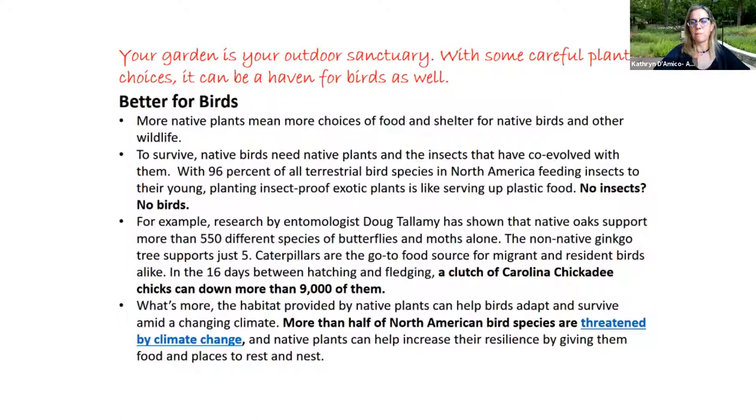In 16 days between hatching and fledging, a clutch of Carolina chickadees, little cute birds that you probably all see in your yards, can eat more than 9,000 of these caterpillars. So in 16 days, they need 9,000 caterpillars. So if you only have non-native ginkgo trees on your property, you're not gonna have Carolina chickadees, and the Carolina chickadees are not gonna be able to have successful nests.